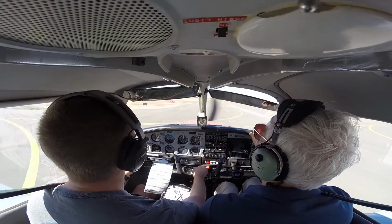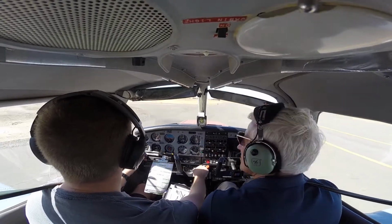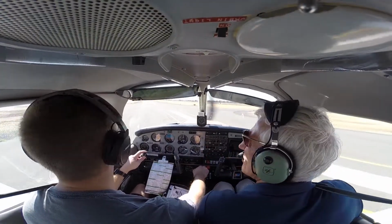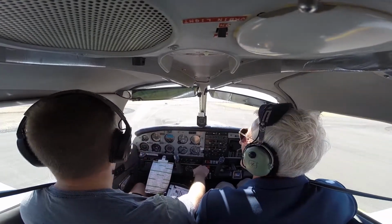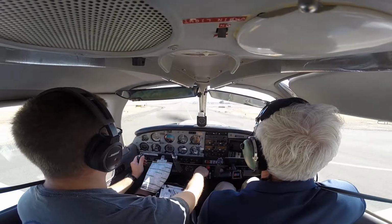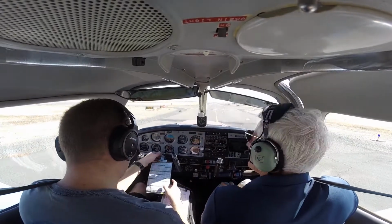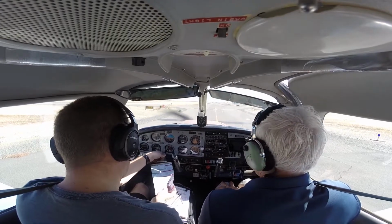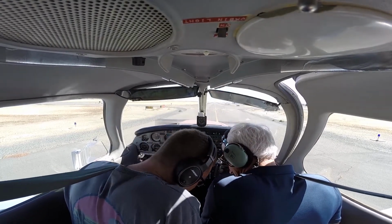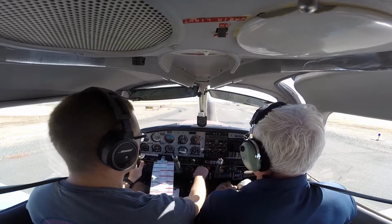There we go. We'll go to the next one. Rio Vista traffic, Cherokee 2863 Mike, clear of 25. There we go. We'll go on Alpha here and taxi back. And he'll probably want you to stop and do the checklist real quick. You can do the, I don't know where your trim indicator is. Get that back to set at 0. Here. Fuel pumps off, landing lights off. Should be good to go.